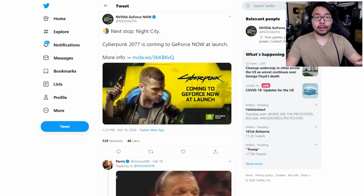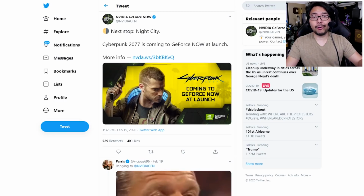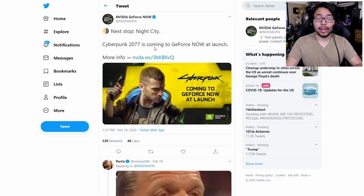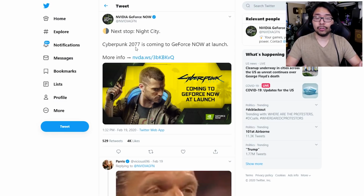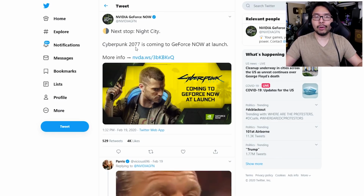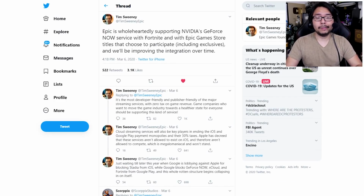Unfortunately, there are many companies and studios who do believe in this idea. CD Projekt Red, unsurprisingly, one of the most consumer-friendly game studios, they have flat out allowed GeForce Now to host Cyberpunk 2077 so that when people buy this game on GOG or Steam, they can choose to pay GeForce Now $5 a month, take that game that they've already bought, and do what they want with it, play locally or on the cloud.